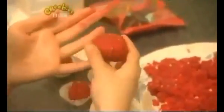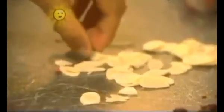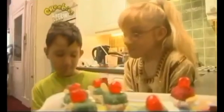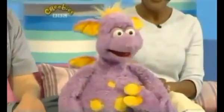That looks like fun. Do you want to make another one? I made 3. You made 3, that's lovely. I need 3 more. That's it. 6. You've got all shapes and sizes. That's lovely. We need to decorate them. Cherries, raisins, almonds. Now they're ready to eat. Yummy! I bet they taste great. Ooh, that made me feel really hungry.